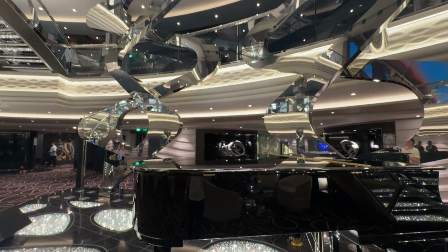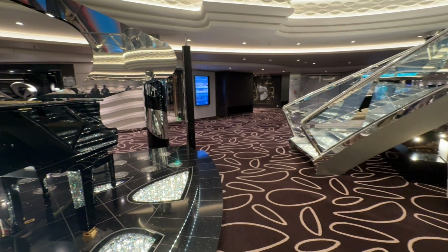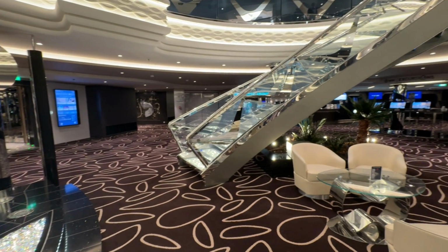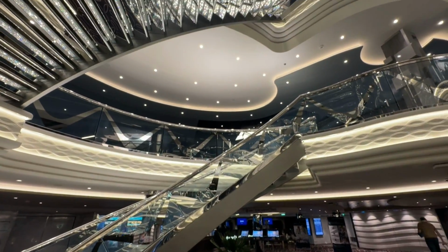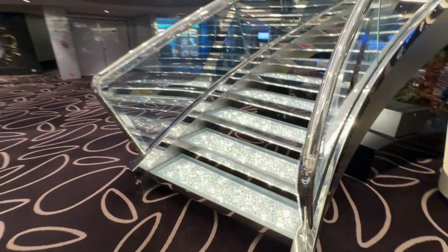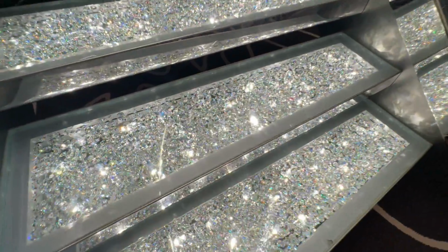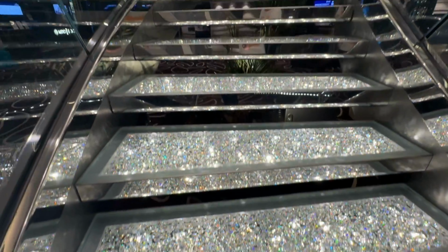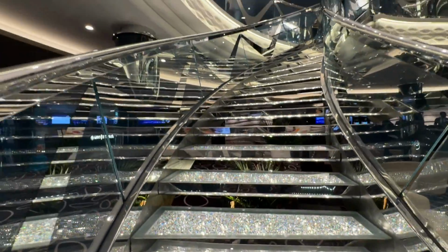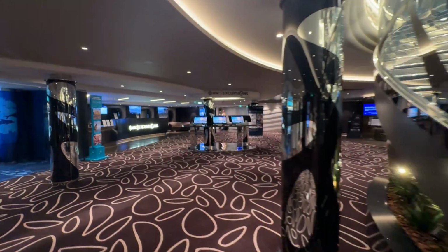It's really nice. Here we've got a grand piano, so you can come for a drink before or after dinner. This is a really nice place to sit outside the restaurant and enjoy some lovely live music. And look at those beautiful stairs. This is a really nice place to come and stand and have a photograph, particularly on formal night when you've got your nice outfit on. Just be careful, because sometimes the stairs, being so shiny, can be a little bit slippy.